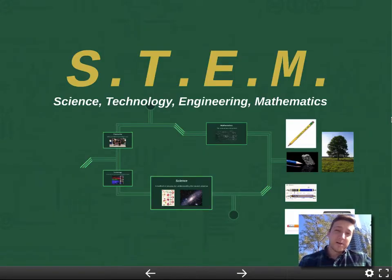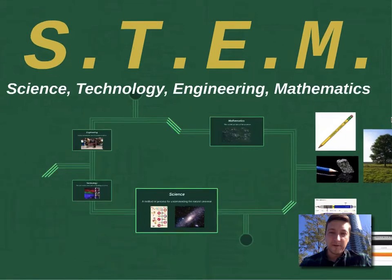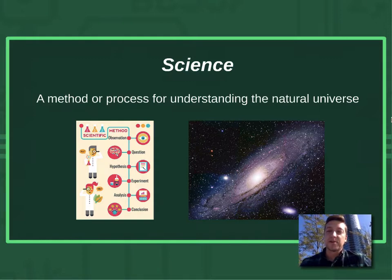So if you put that all together, it spells STEM: science, technology, engineering, and mathematics. I just want to go over the definition of each of those so that you become very familiar with them. Okay, science. This we talked about yesterday. Science is not just a set of facts, but science is a method or a process for understanding the natural universe that surrounds you.